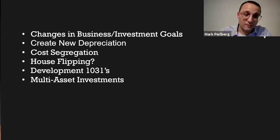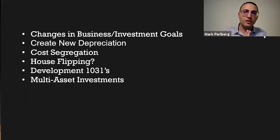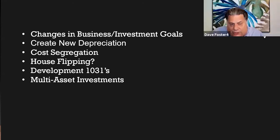Question on this. So let's say we have a portfolio of 10 properties. What are our rules if it was one transaction, 10 properties? What are our rules for identifying replacement properties in that? Let's say those are like $200,000 properties, okay? So the sales can be $2 million.